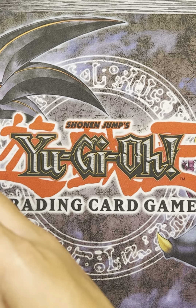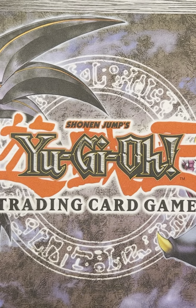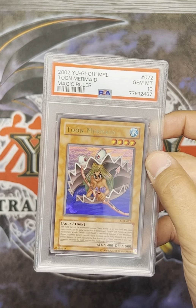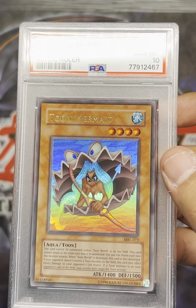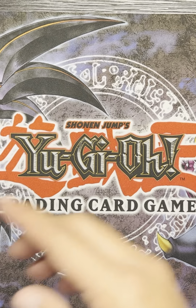Next, the card that shouldn't have got a 9, but it got a 9. Stonian Blast Unlimited. Kind of a junk slab there. Yeah, this got a 10. I was expecting the 10, so pretty happy about this. It is unlimited, unfortunately, but I'll take a 10.